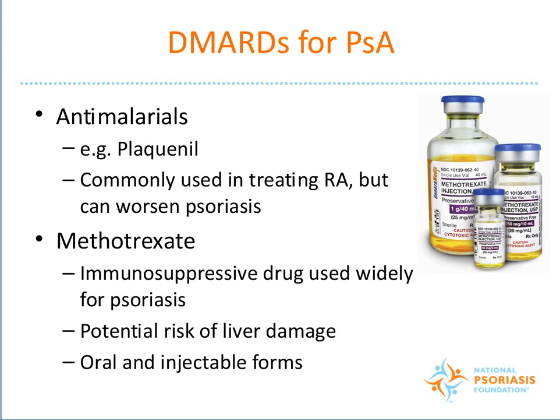So we have Plaquenil. Plaquenil is a very good drug. We don't use it much in psoriatic arthritis. Anecdotally, there are some reports that say that Plaquenil might actually worsen psoriasis. It's never been consistently proven, but again, it's not really used too often for psoriatic arthritis. We use it for very mild rheumatoid arthritis if it's early in the disease and there's not much damage. We use it very widely for lupus.